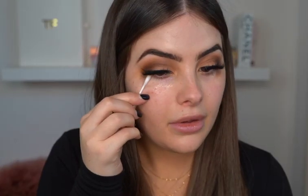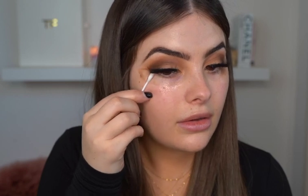Whoa, these are a big curl. All right, I'm just going to clean up underneath my eyes now. I'm just going to take some Clinique Take the Day Off. I'm just using a cotton tip and going under and just cleaning up that area here. And then I always turn the cotton tip around.